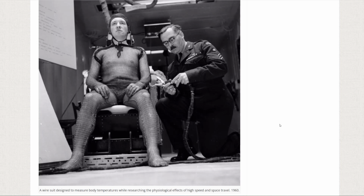Now, this goes into the realm of effectively pseudoscience, you could call it. This is a wire suit designed to measure body temperature while researching the psychological effects of high-speed and space travel, 1960. I mean, obviously this is just weird and bizarre because people would not go in space with this wire suit effectively, so the testing was pretty much useless if you think about it, but nonetheless a very bizarre creation.